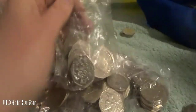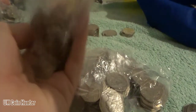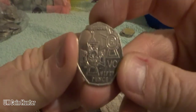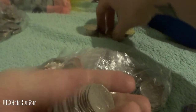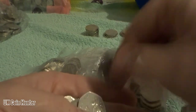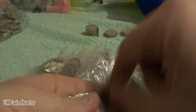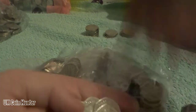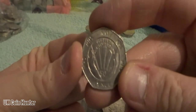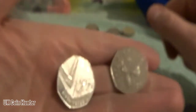Let's go to the next one. See, there's something in there. Let's see if there is anything else. So starting off with Britannias, the shield, and this is what we saw through the plastic, is a Victoria Cross. We have Britannia. Shield, Britannia. Shield, and we have an NHS. And Britannia and a shield.